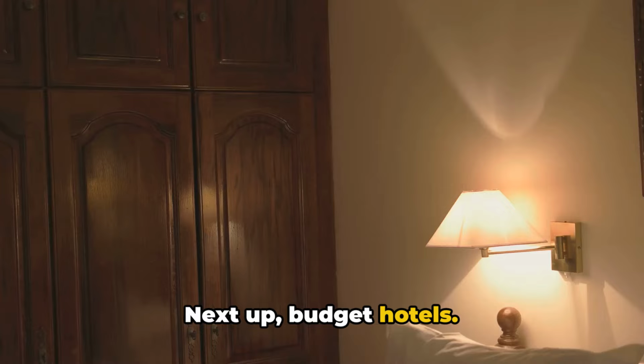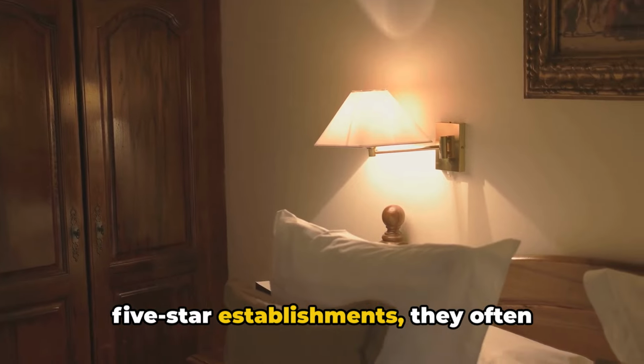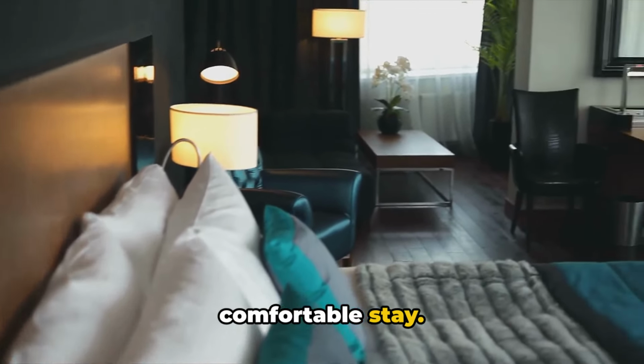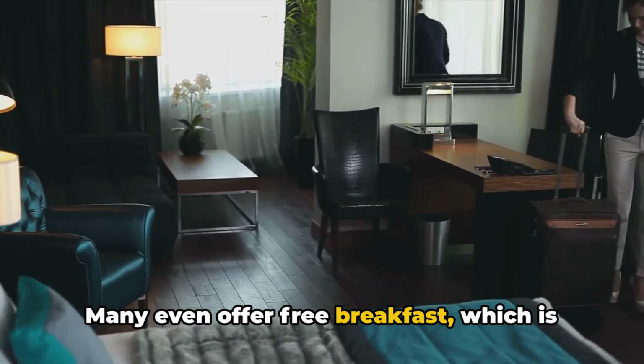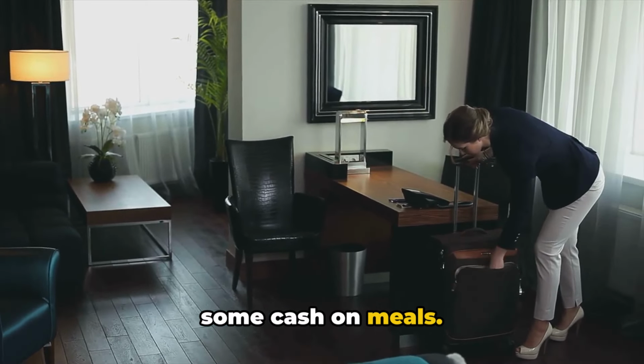Next up, budget hotels. While they may not offer the luxury of five-star establishments, they often provide all the essentials needed for a comfortable stay. Many even offer free breakfast, which is a great way to start your day and save some cash on meals.